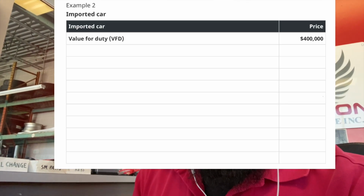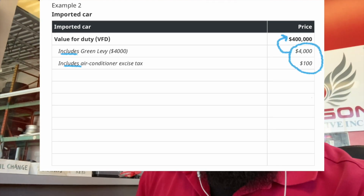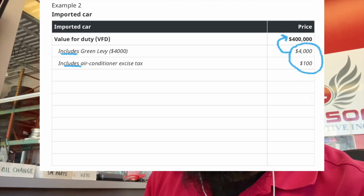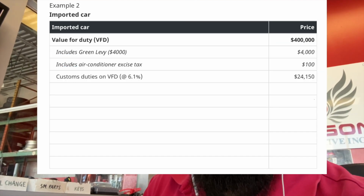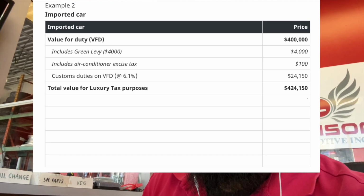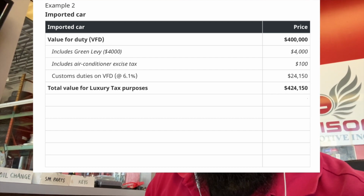Now in example number 2, let's say the vehicle is being sold for $400,000. Now again, whatever credits the dealership gives you slash add-ons will be calculated here, because remember the government just wants to know what the total sale price is. So in this case, whether there's a $4,000 credit, another $100 credit, and then another custom duty of $24,000, the bottom line is this number is important. So the final sale price of the vehicle is $424,150 basically.